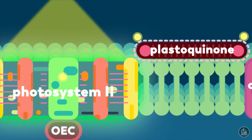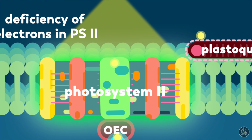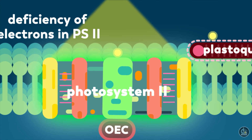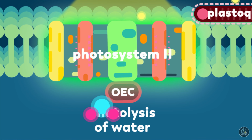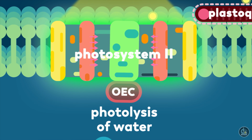But the continuous loss of electrons from the photosystem 2 creates a deficiency of electrons in the photosystem 2 reaction center. This deficiency of electrons is overcome by breaking water molecules in the lumen by the oxygen evolving complex associated with the photosystem 2.